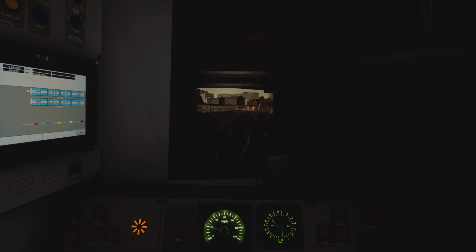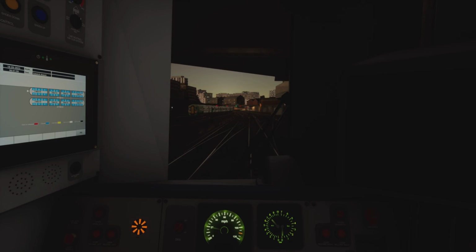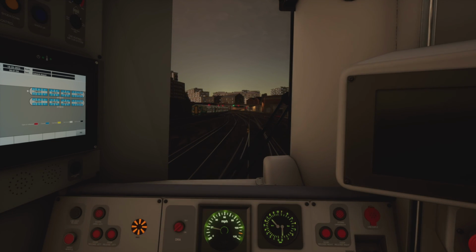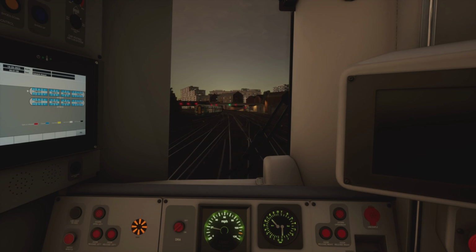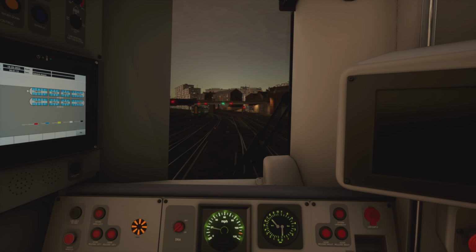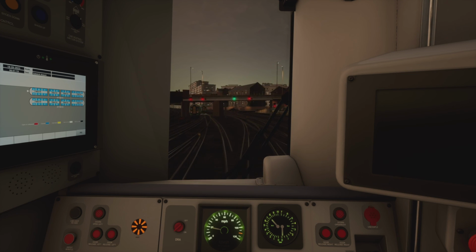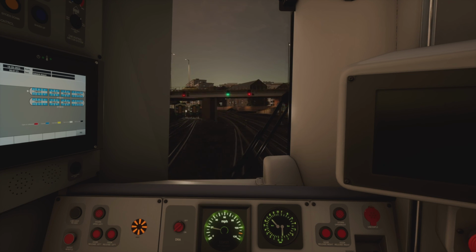Once we got up to 15 miles an hour, I reduced the power to notch 1. Now that we're up to 20 miles an hour, I've shut off the power. So I moved the PBC back into the off position. I feel like a lot of you that are new to Train Sim World, when you hear me say shutting off the power, you might actually think I'm talking about cutting off all the electrical supply to the train. But no, shutting off the power simply means I'm no longer accelerating.